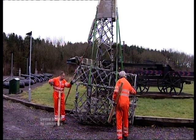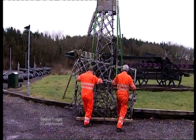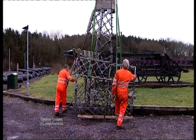As for the Wellington, as it gently touches down, it's the opposite of chocks away, to make sure it stays here for good. Andy Bevan, Central Tonight.